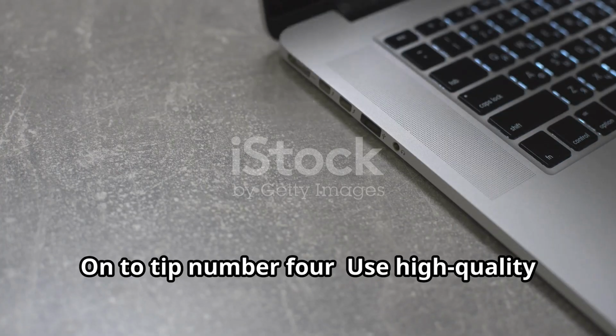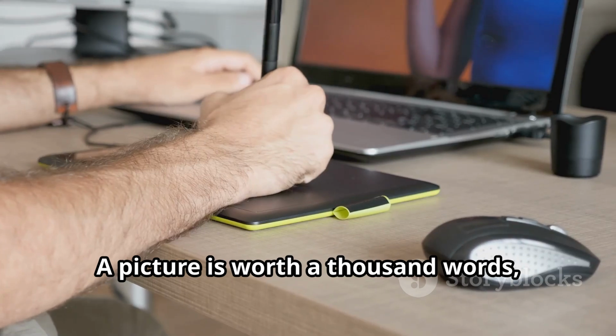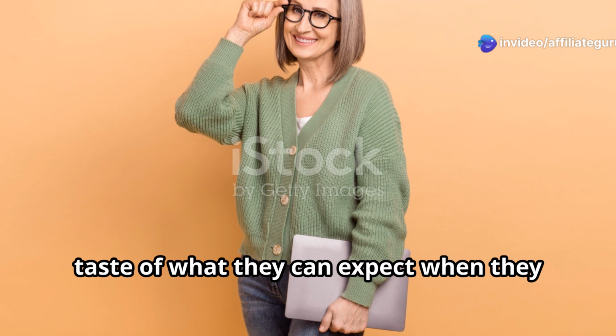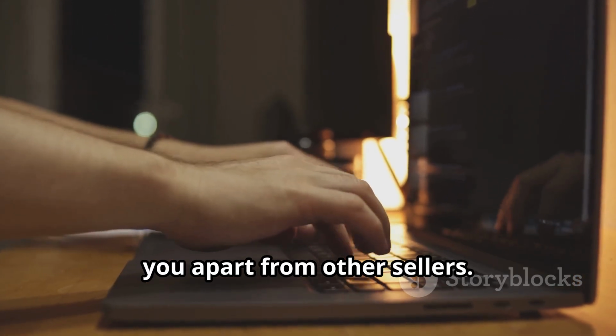On to tip number 4. Use high-quality images and videos in your gig gallery. A picture is worth 1,000 words, and a video is worth even more. Show off your best work and give buyers a taste of what they can expect when they hire you. This can really make a difference and set you apart from other sellers.